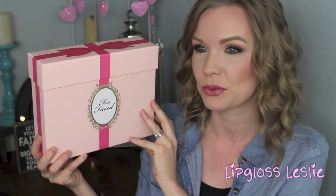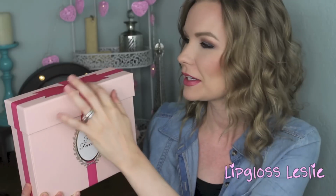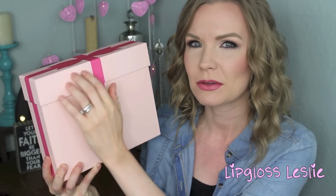And then this is the actual set. It looks like a little present, and it looks like it's wrapped, and this is slightly ribbed and this is slightly raised. So there's just really nice detail on it, but you can see it's big for sure. So, you know, it's not especially functional, but it is really cute and special.